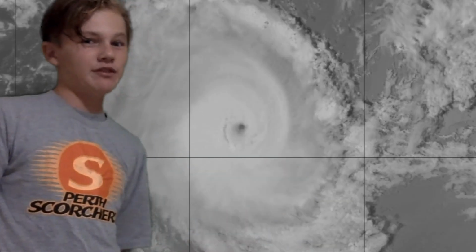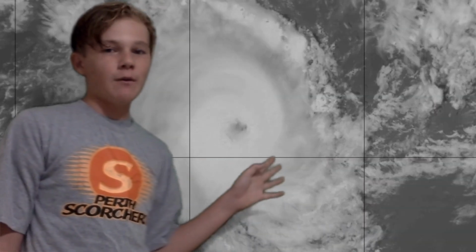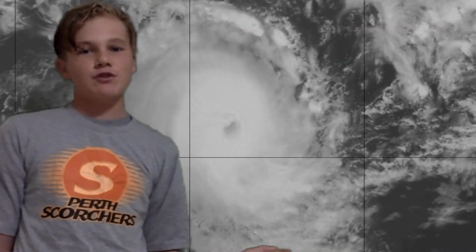It's a fish Category 5 storm. It's one of my favourite storms to track, actually. It's not going to be affecting any land, so if you are in a land area and you're worrying yourself to sleep about this system, don't, because it isn't going to be coming anywhere near land. That's the latest that I have on Tropical Cyclone Faraji.